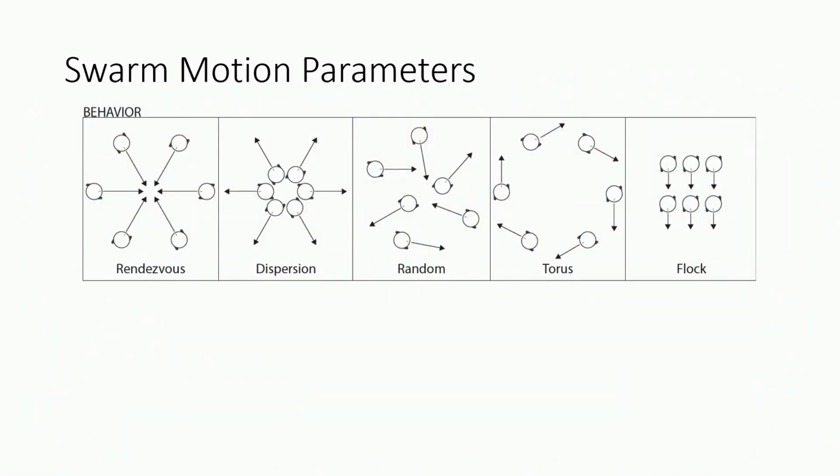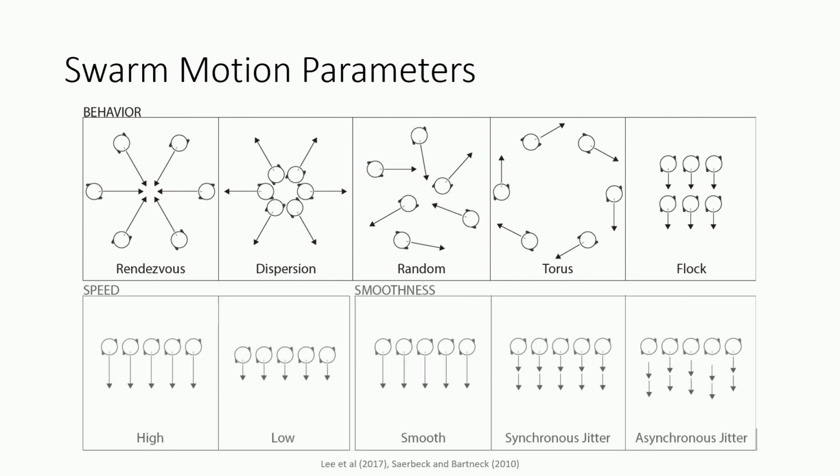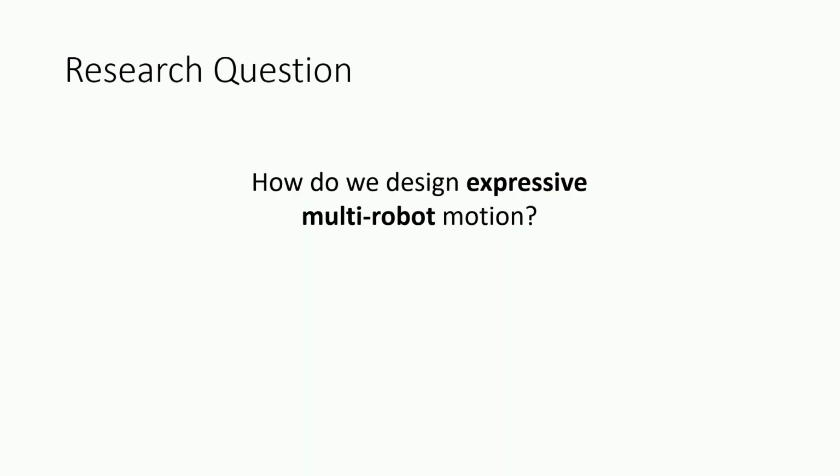And so I first identified 5 different types of behaviors from prior literature, including the ones shown here. And in addition to behavior, prior works in single robot motion perception have shown that speed and smoothness have significant effects. And so I expected that these could also be used to generate expressive multi-robot motion.